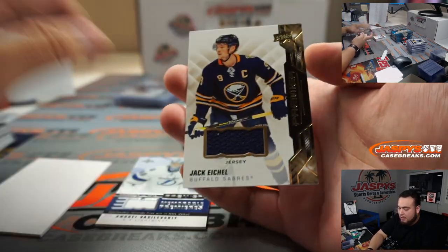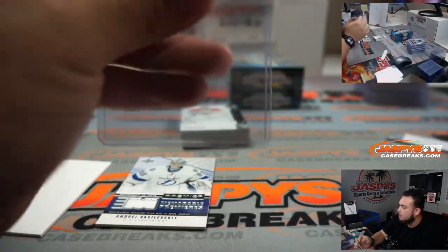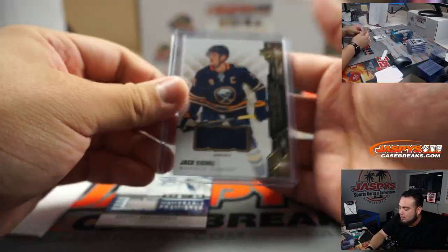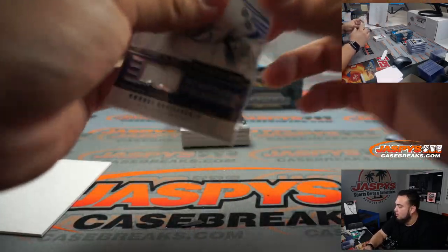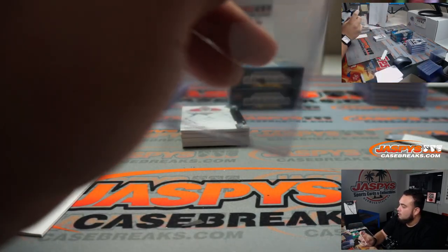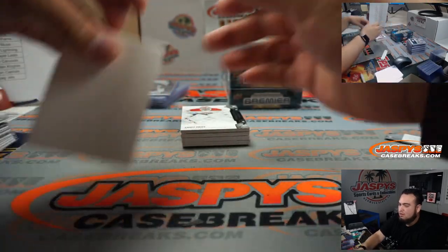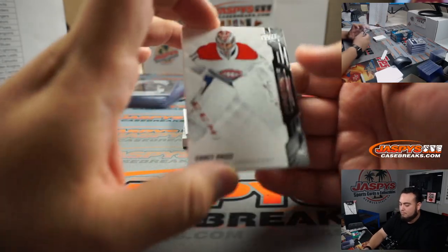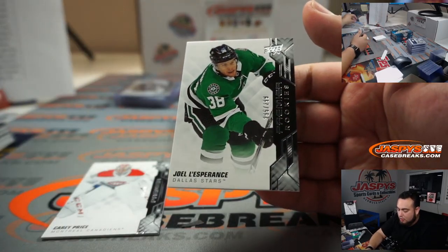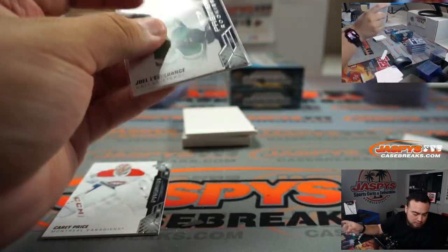Vasilevsky and Jack Eichel. A nice little relic right there. So can everybody have a shot at this? Carey Price and Joel L'Esperance. 95. Chad with that one.